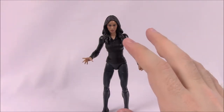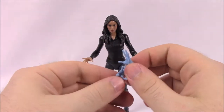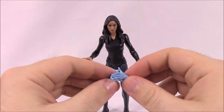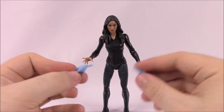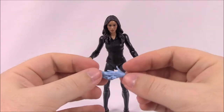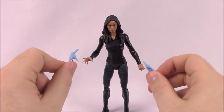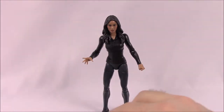But unlike Luke, she comes with a lot of accessories. So first thing she comes with are a pair of gloved hands, since she is Night Nurse, something like that, and Nurse Claire Temple, which is a mixture of Dr. Claire Temple and Night Nurse from the comics, is kind of what she's portraying here. And since she is a nurse and she takes care of Luke Cage, and she's been on Daredevil and Iron Fist and all sorts of the different Defenders characters, she does have gloved hands, like rubber gloves as doctors and nurses wear to take care of people. So she has both of those that you can switch on if you want as well. I don't really see the point of having those, but they threw those in there.